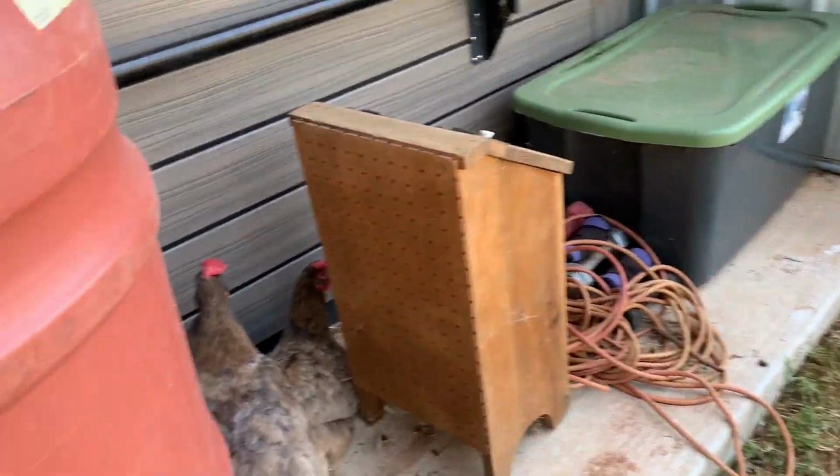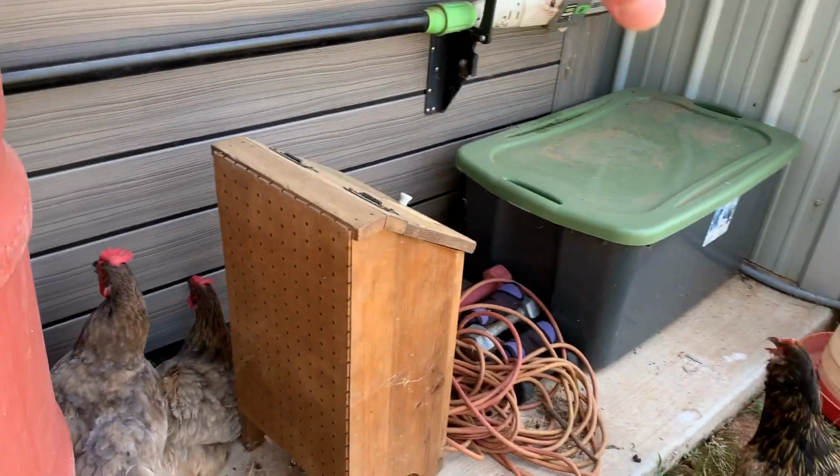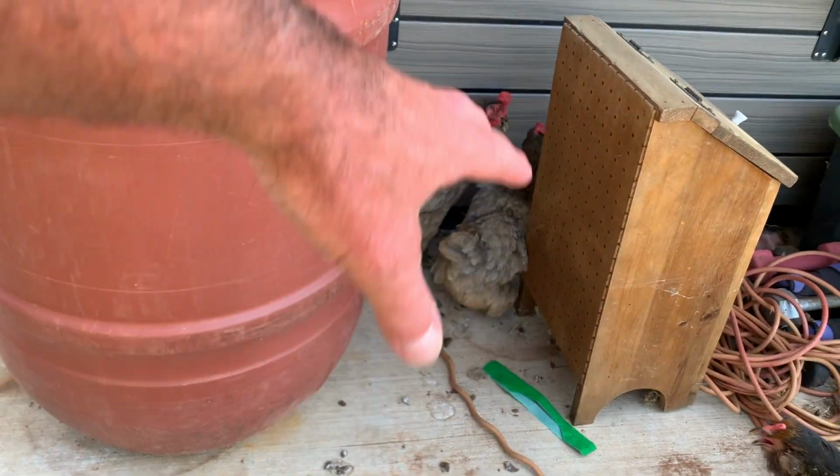Yeah. What are y'all doing? So if they're on this side of the porch, it's okay, because I don't see the mess they leave. Look at all that mess. Things you do to live on a homestead.